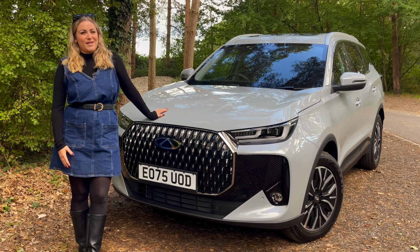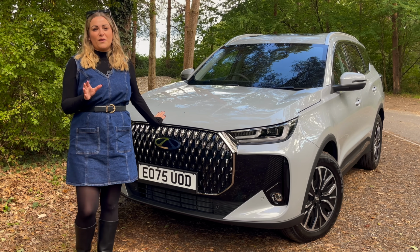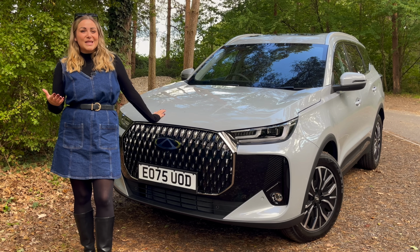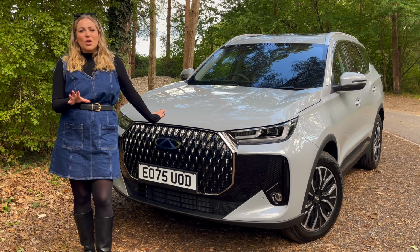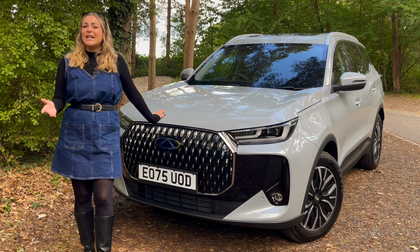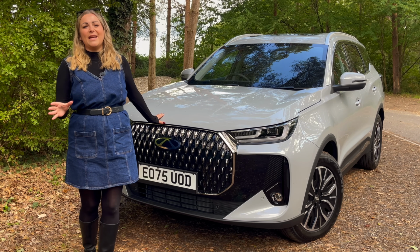But the not so good stuff. The steering is too light for my personal taste, especially on faster roads. The ride can be a bit firm sometimes on rough surfaces, and while the infotainment system looks smart, some of the menus can be a little bit fiddly to use. And because Chery is new here, things like long-term reliability and resale values, well, they're still a little bit unknown. But overall, the positives way outweigh the negatives.